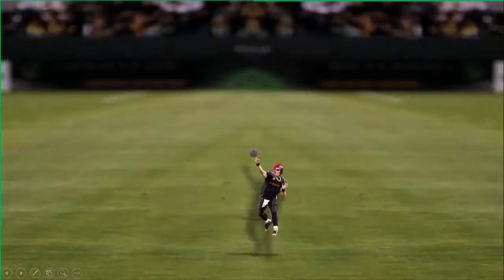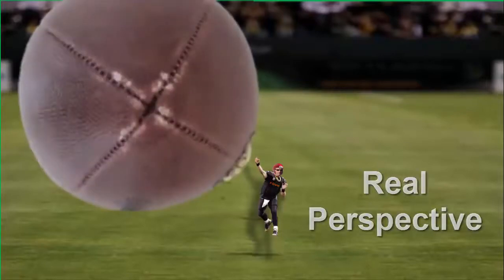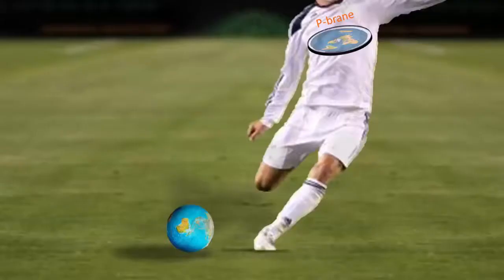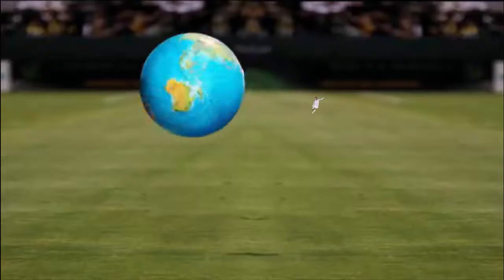When the ball gets to you, is it going to be the size of a grain of rice, or is it going to be the size of a regulation football? Well, it's going to be the size of a regulation football, right? But that's not what we see in this picture with the sun rays. Those sun rays fit the size of the sun. And now let's take a look at this soccer player. For those of you who don't know American football, he kicks it, he's far away, and the ball gets to you, it's going to be the size of a soccer ball, right?